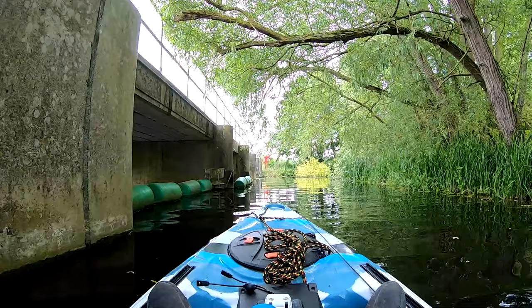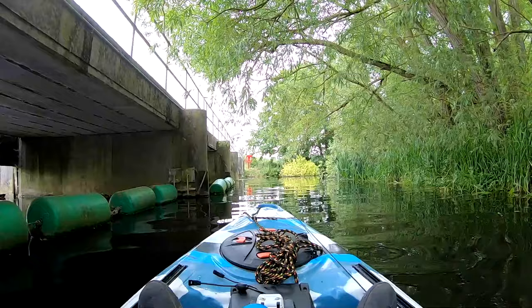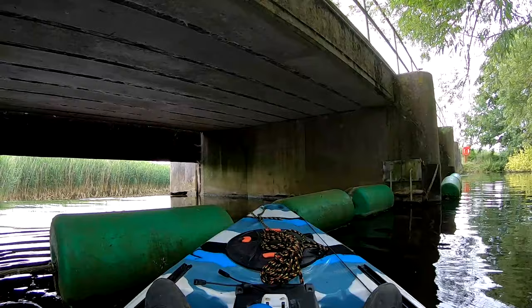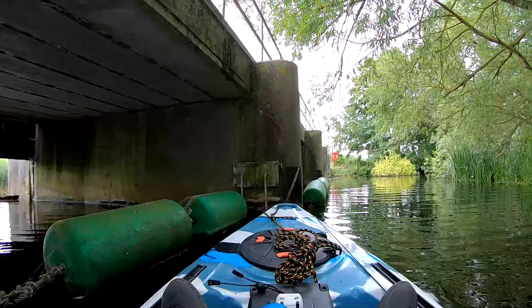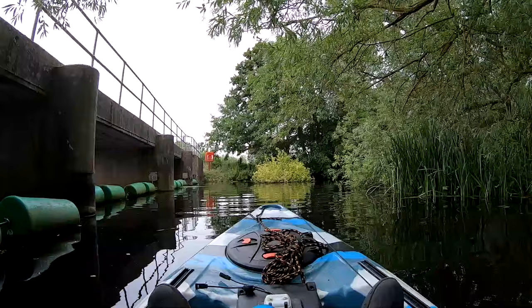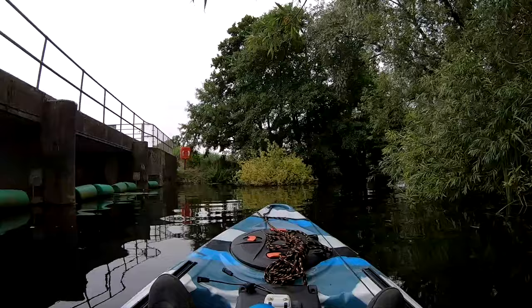Yeah, this is where I'll turn the camera. On the other side of there, that's the saltwater section, the tidal part of the river. It's not far from here where I stopped overnight before. I'm going further up river today though, as I've got more time.